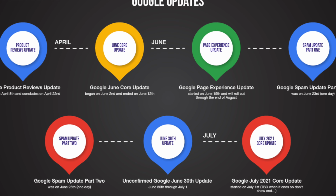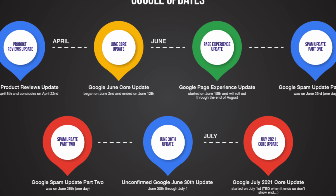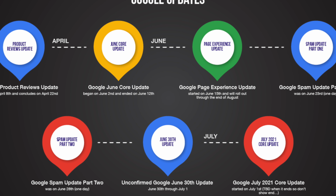Then we had 2 spam updates, one on June 23rd, and then the second one on June 28th. They rolled out only on those days. And then finally, we had this July core update on July 1st. So within a 30-day period, we had the June core update, Predator update, page experience update, spam update 2, and July core update. So 6 confirmed updates. We also had some unconfirmed updates, I think 2 or 3, all in that 30-day period as well.